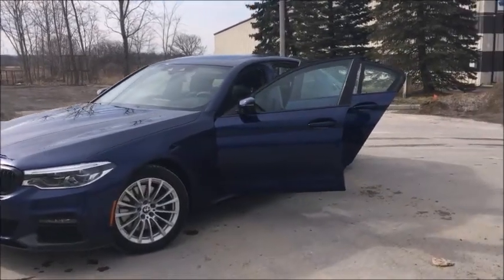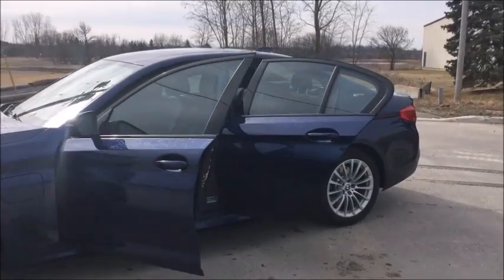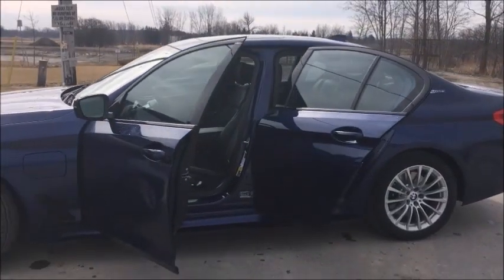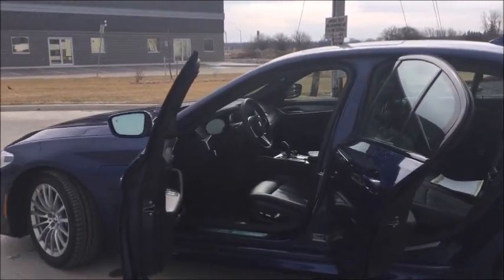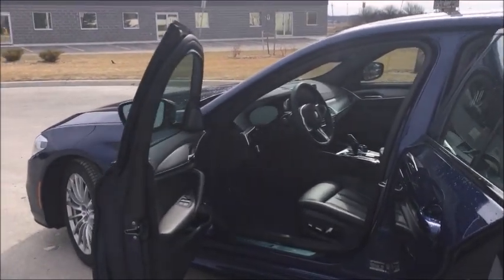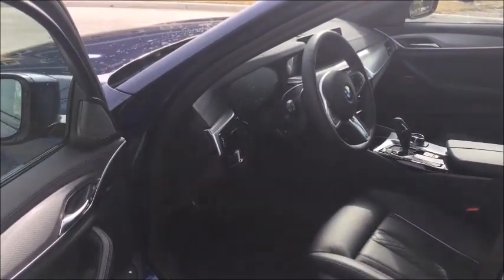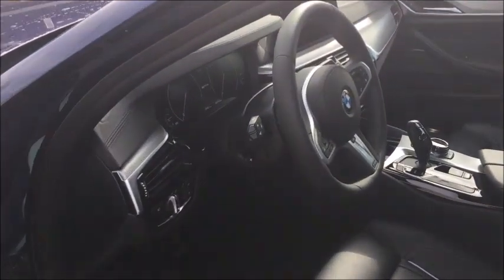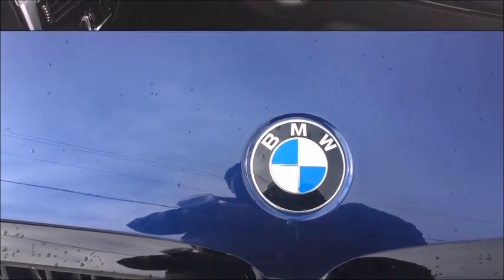For starters, this has 4 doors rather than 2. And unlike the i8's doors, these open quite conventionally, not swing up in swan style, which does make it a little bit more practical to use on a daily basis. But then this is a 5 Series, it should be more practical, and it is.